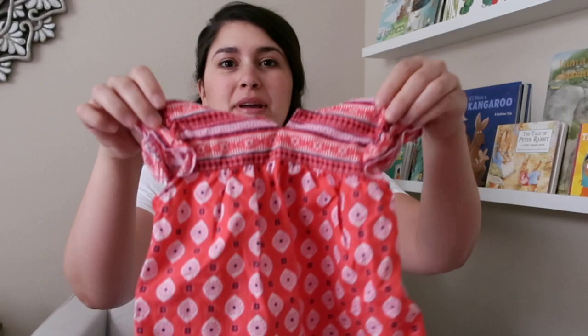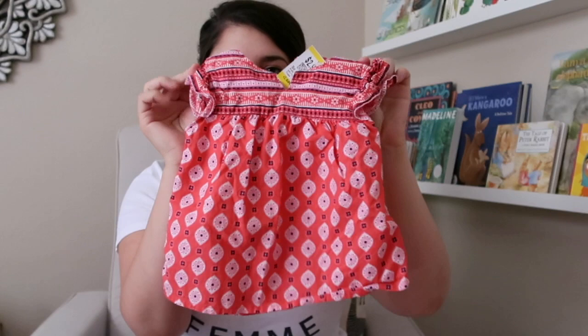Everyone. Today I'm going to be filming a thrift haul of baby girl clothes that I picked up at Savers at their last 50% off sale. The first thing is this cute little, it's kind of like a fiesta top. This is for 12 months. So I paid $1.50 for this. It's all cotton. So that'll be nice for next summer.